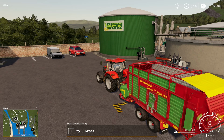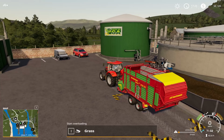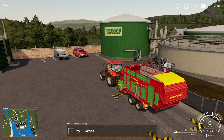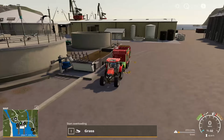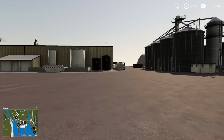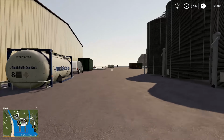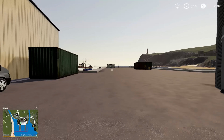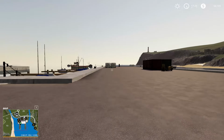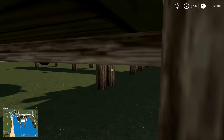So anyway, I'll do that off camera, and hopefully in the next episode we'll have already picked up all the grass, and so we'll be ready to start planting. We'll have to plow and plant seeds, and I may get a bigger machine so that it'll go faster. But yeah, we'll hopefully be able to plant some seeds next time we play.